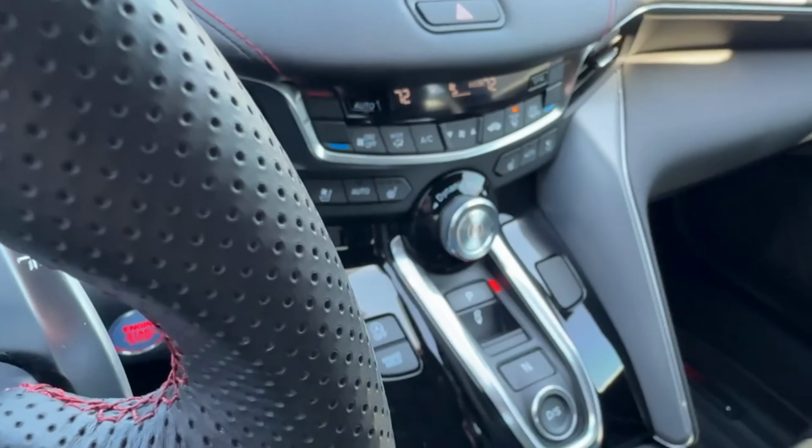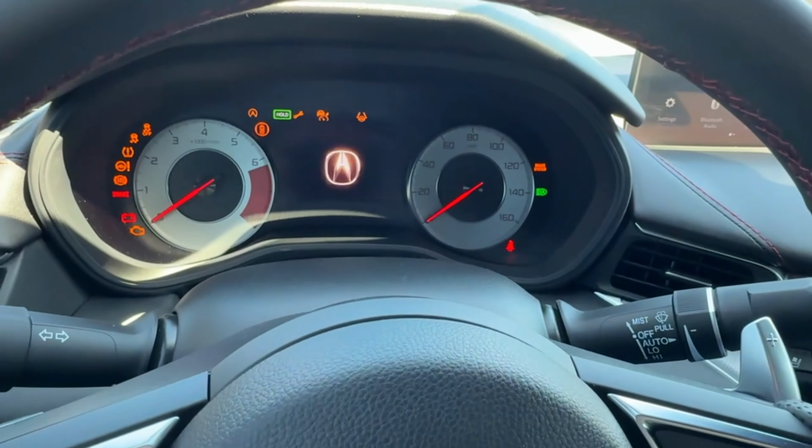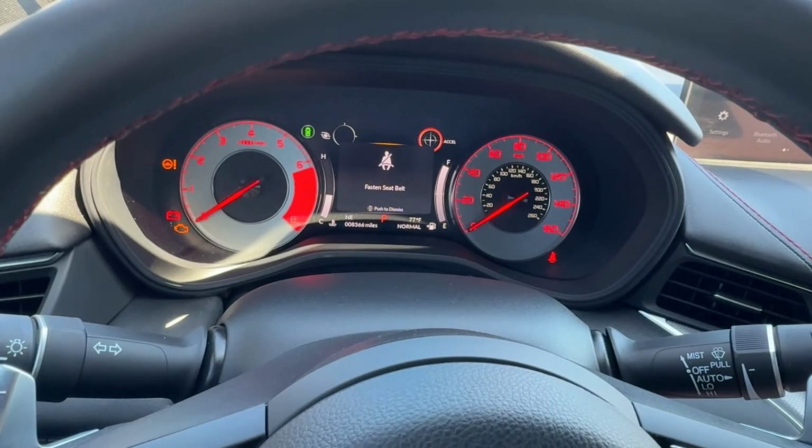If I were to put it in gear, we shut the vehicle down because we are not authorized. Notice the tachometer is at 0. I'm going to go ahead and restart the vehicle.